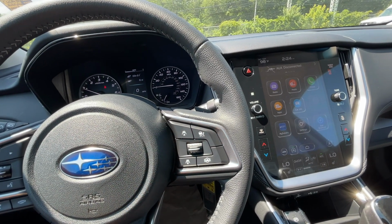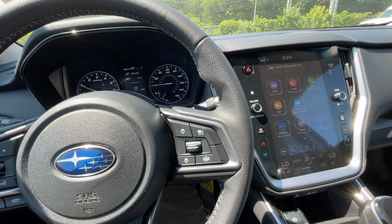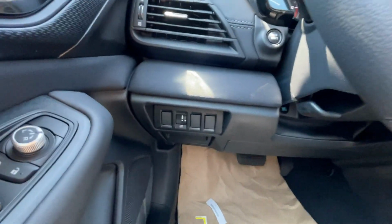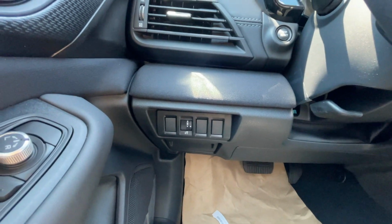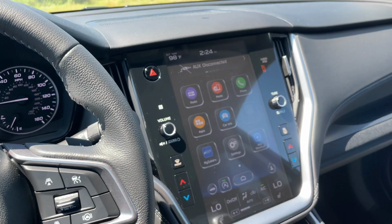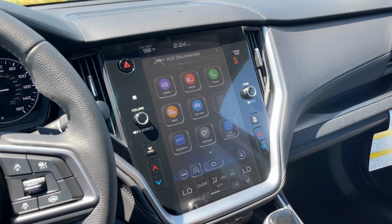Those buttons are going to be for the Subaru safety system, basically EyeSight. And in the bottom, there's going to be only one wheel, and it is going to be the brightness control for the interior of this Outback. And here is a screen. It is an 11.6-inch screen.